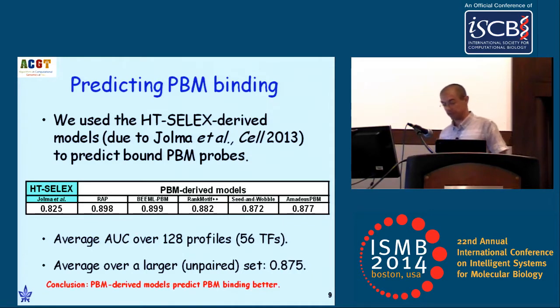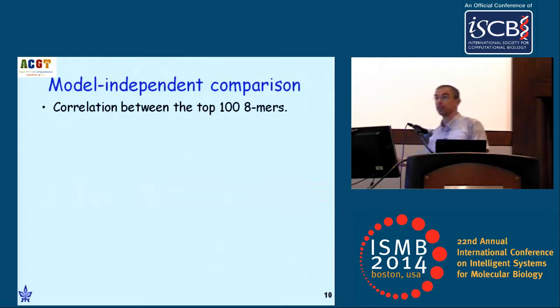Now going on to the second test. The first test was highly dependent on the models that were derived. And it could be that the algorithm produces models that are not so accurate. So we wanted to perform a comparison which is model independent, does not rely on any algorithm to infer these models.